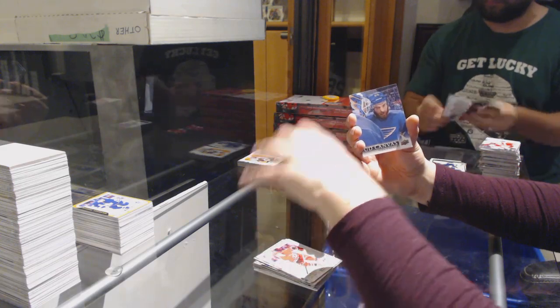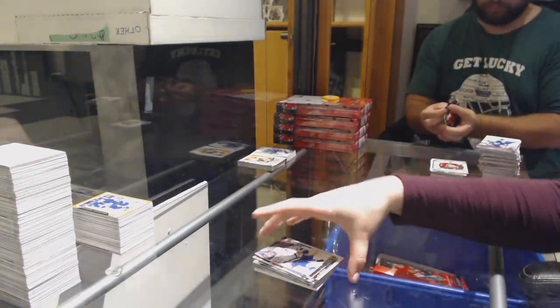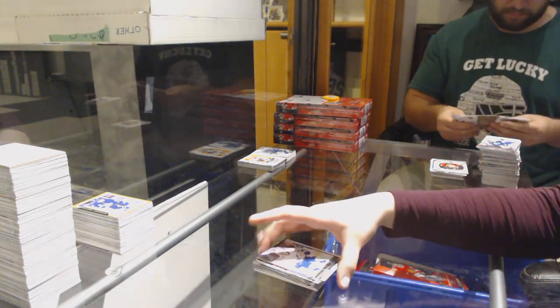Dougie Hamilton, OPG for the Hurricanes. Canvas of Ryan O'Reilly for the St. Louis Blues. And a Young Guns of Eric Cernak for the Tampa Bay Lightning.